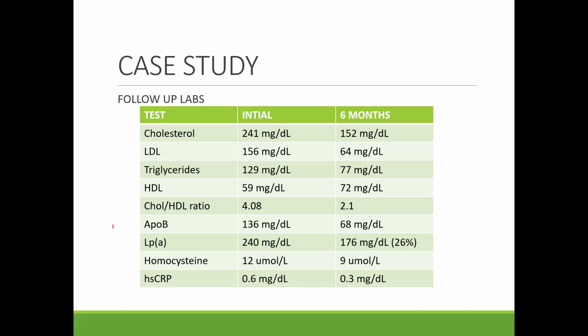I see that. So here's just one case study. I could have pulled a dozen, but I thought you'd all be interested in seeing some pretty dramatic results with both lifestyle and the right combination of supplements.